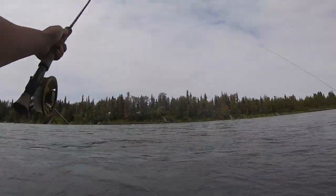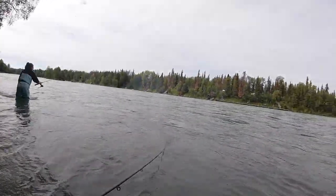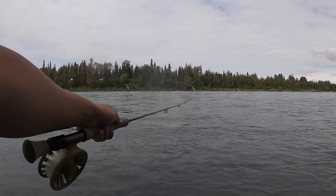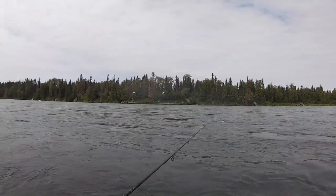So Ree and Don, they just left and they went to a second place. They have another buddy that has a prior property, so they want to go check that out. So they left this area and just me now. And I'm gonna show them how much I can catch.